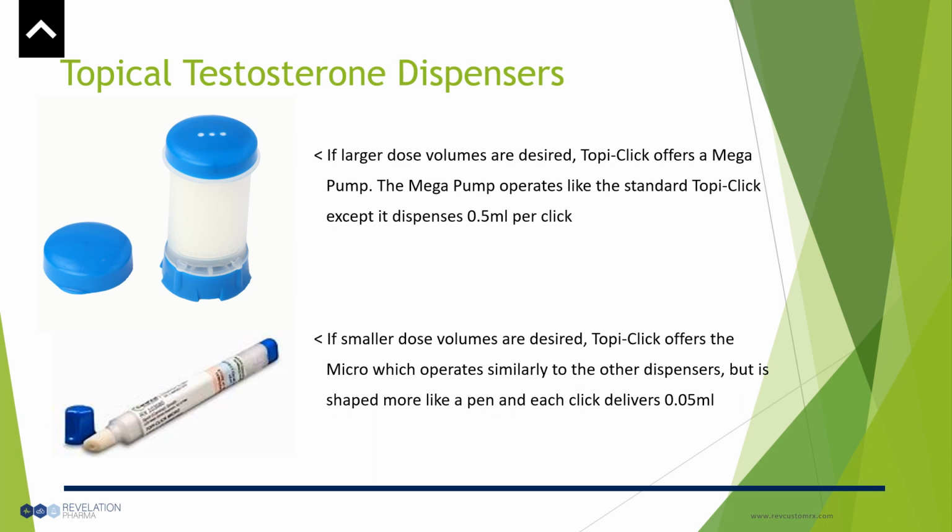So it's convenient for prescribers and patients as far as that's concerned. There are alternatives to this. We do have the ability to use the big pump, which instead of a 1/4 ml per click is a 1/2 ml per click. We don't use it very often because with most of these testosterone compounds, we can get the dose whittled down to where it's pretty simple using just that topical. 1/2 ml is usually a pretty easy target using the 2 clicks. But we do have the ability to go into the larger volume, and it does come into play.